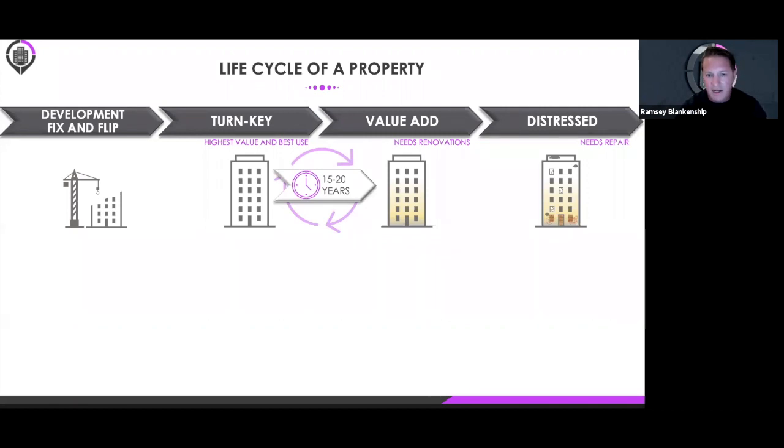However, if the owner or the management team does not do a great job of keeping it up to date, eventually that property can enter the distress category via delinquency, or sometimes natural disasters happen that immediately put a property into the distressed category. And these properties are in need of repair. Now, there's all types of different distress. There's different levels of distress.